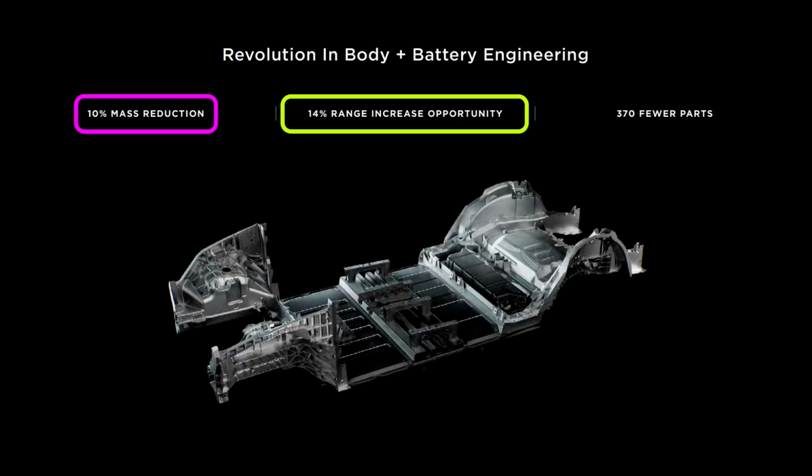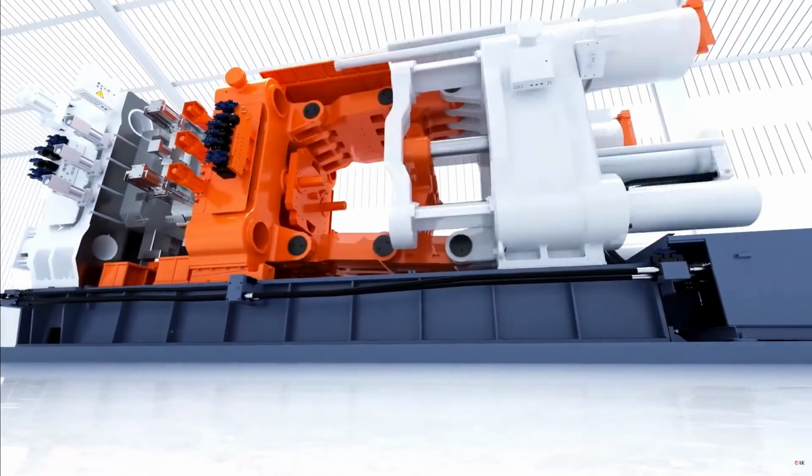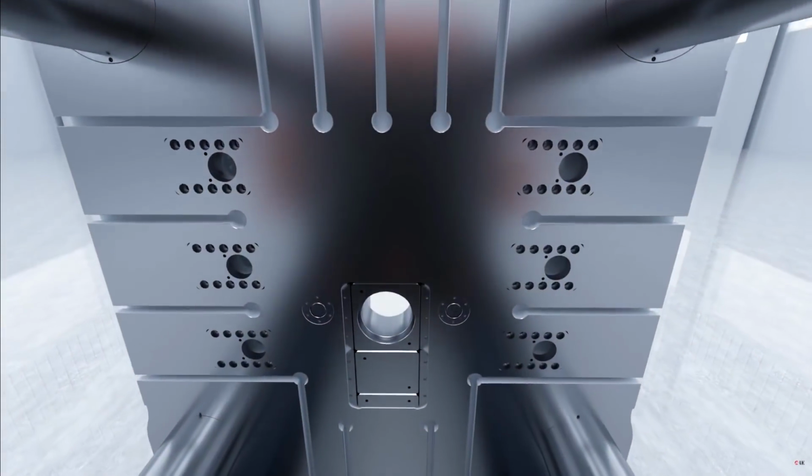As for the 10% weight reduction that results in the 14% range increase, I think the 10% weight increase is at the vehicle level rather than at the pack level and would also include the gigacastings. This makes it difficult to tease out the exact weight savings of the pack alone, and I'm looking forward to a Sandy Monroe teardown to let us know where the weight has been cut. The castings for the Model Y will use the largest casting machines ever produced.